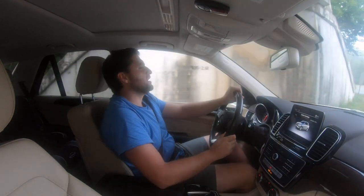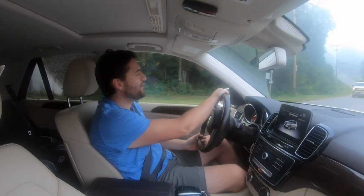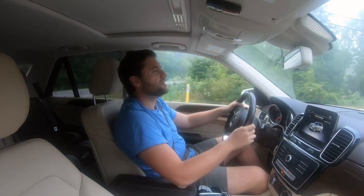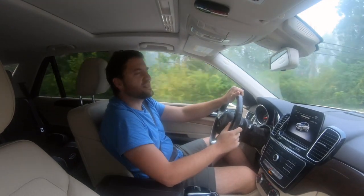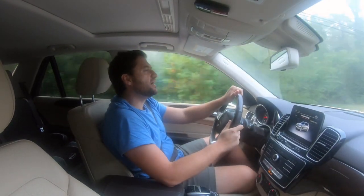And then the fifth thing that I love about this car is that it's a Mercedes. I've always wanted to own a Mercedes. I wanted to experience that ownership of everything that the brand stands for. And this car delivers that in every way.